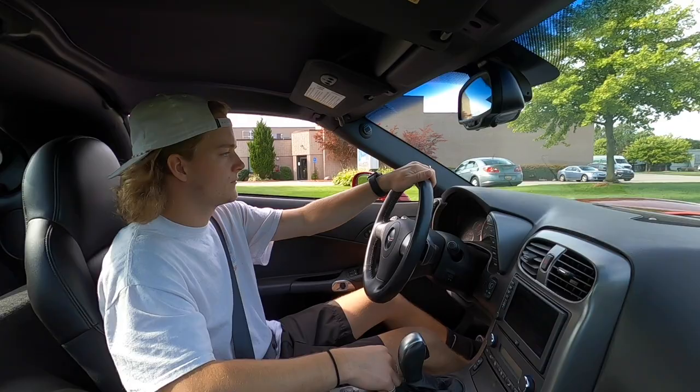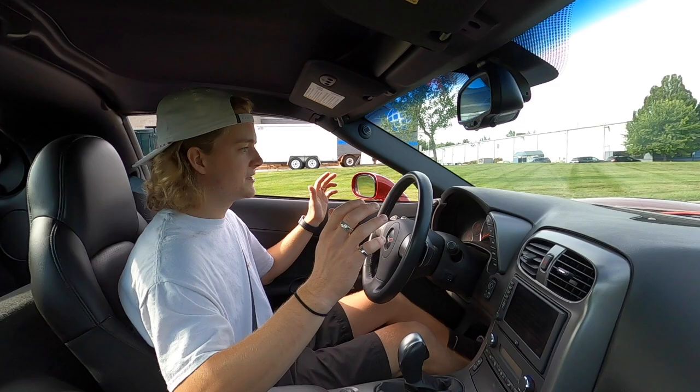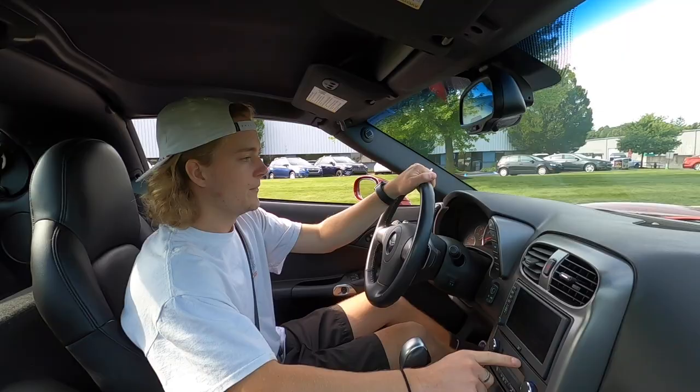Transmission shifts very smooth. The car sounds really good. All the gauges appear to be working. Tracks straight down the road. Stops on a dime. No brake steer. You have a nice display right here with factory nav. The AC blows cold. Car handles well.